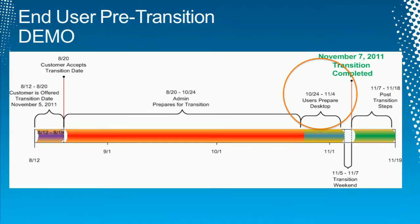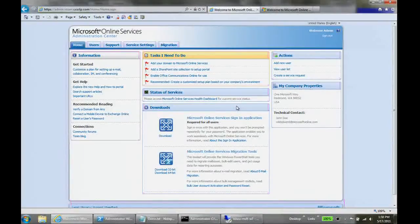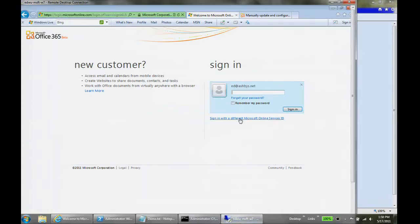Okay, so now the administrator has said, yes, I like November 5th. And now, in terms of the transition experience, we are going to start asking some users to get ready for that experience. One of the first things we're going to say is, obviously, install or upgrade to the right version of Office and Outlook. If you have that, that's great. But the other thing we're going to say is, hey, run something called Office 365 Desktop Setup. To do that, go over here to portal.microsoftonline and enter your username and password.